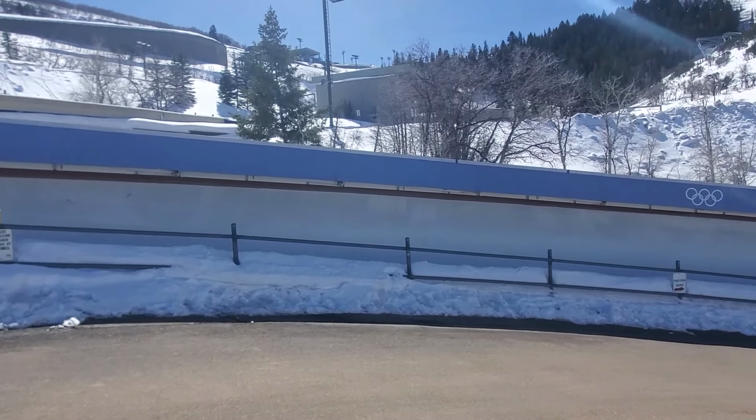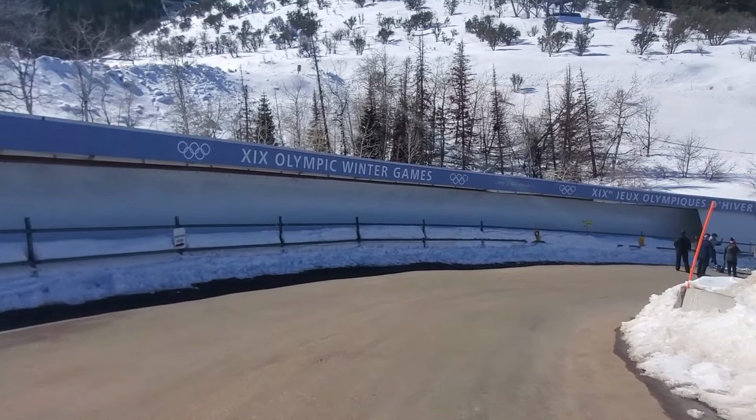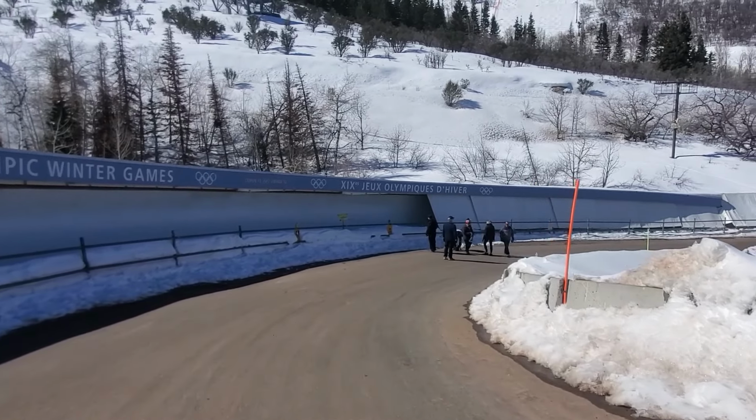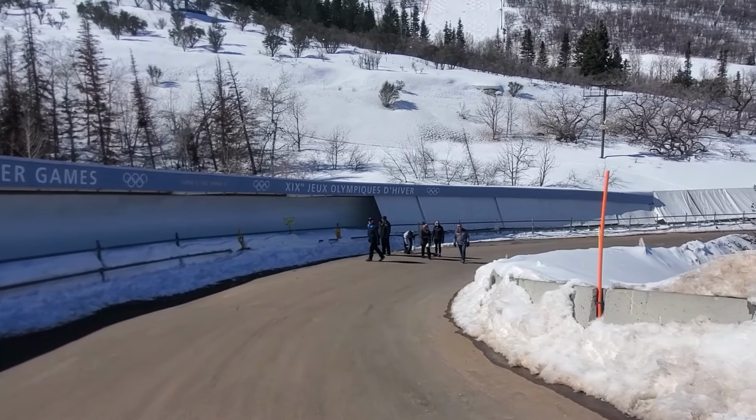So this is turn 12. This is towards the end of the track. You can stand here and watch the sleds come down. But yeah, it takes about 1 second for it to traverse this whole length that we're showing you here.